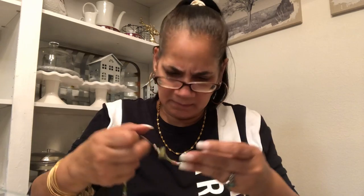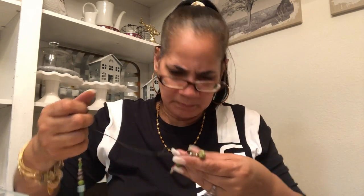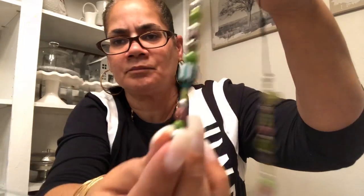Somebody made this, but it's one of those book things, with some nice natural stones and glass beads on there. But it's one of those things to hold the book page. Cute. And a hair tie. And a plain bobby pin.